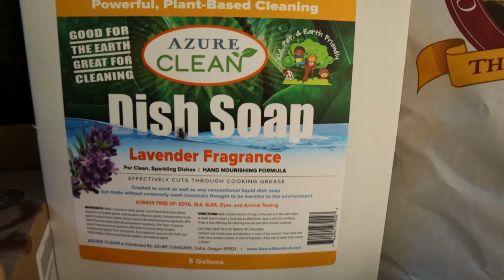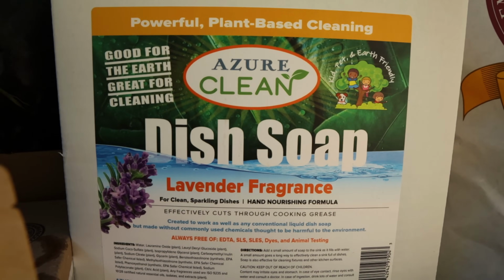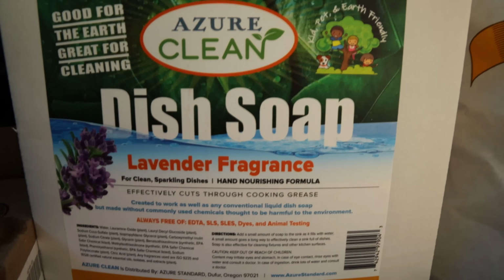And I do want to add that I started using the dish soap for our hand soap. Instead of buying some, I will just fill our hand soap with this dish soap, and it's been working very well.